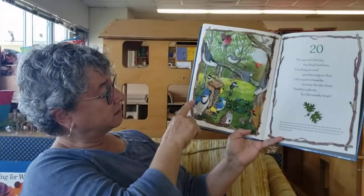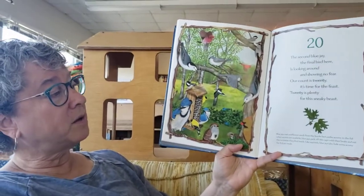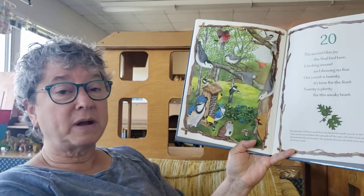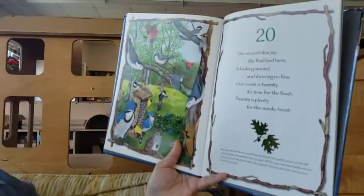20. The second blue jay, the final bird here, is looking around and showing no fear. Our count is 20. It's time for the feast. 20 is plenty for this sneaky beast. Let's see if we can count 20.